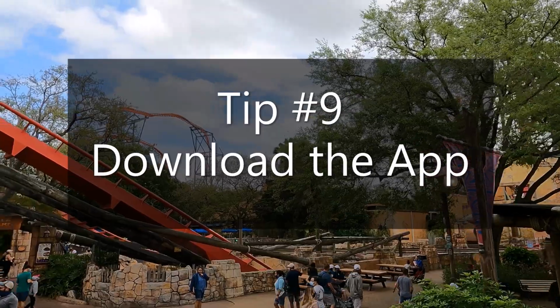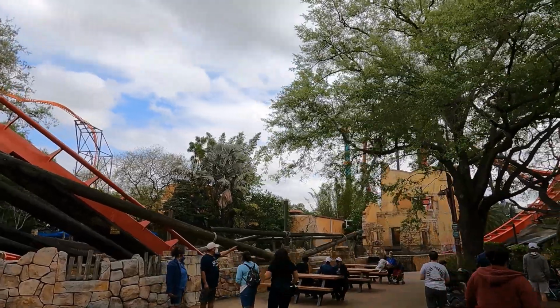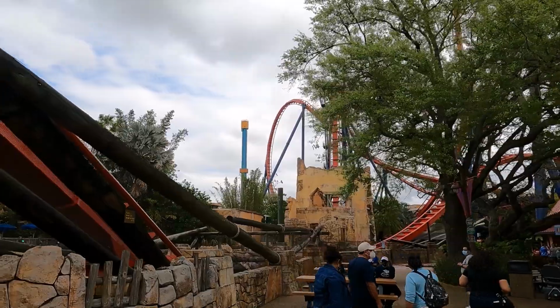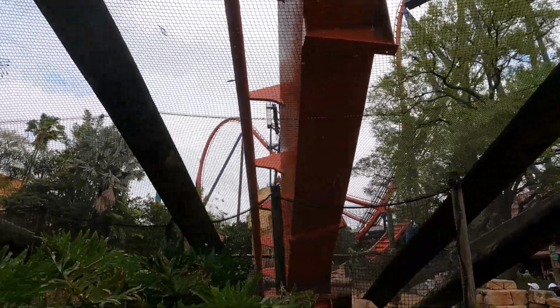Busch Gardens Tampa's app will tell you about wait times, what rides are closed, and there's also a sign at the front of the park and also one near Shikra that will tell you wait times as well. But these are very important tips, because even though they aren't always perfectly updated, they can give you a good idea of which rides have short waits.